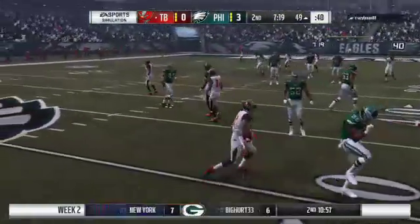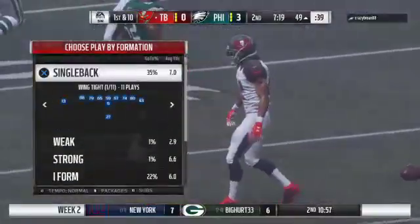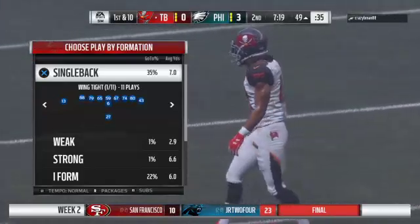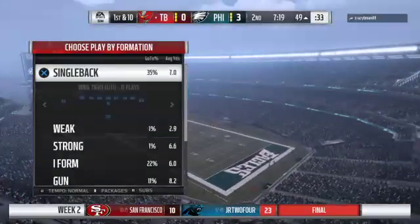It'll be a net of 39, 41-yard punt, 2 on the return. And the Buccaneer offense will be set up well as they take over. And the Buccaneers getting ready to go as they take the field.